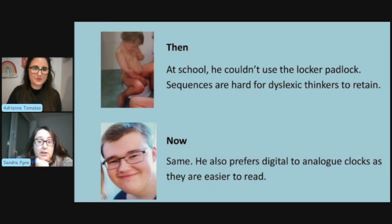Here's one. Couldn't use the locker padlock. Had one of those, 3 left, 2 right, 4 left sequences. This is one of the key things with dyslexia. Sequences are hard for dyslexic thinkers to retain. So also, he's not very good at reading analog clocks, so he prefers digital clocks. It's just a processing thing.